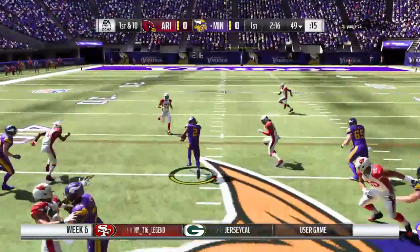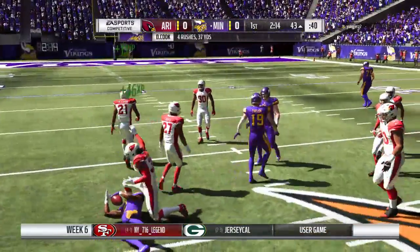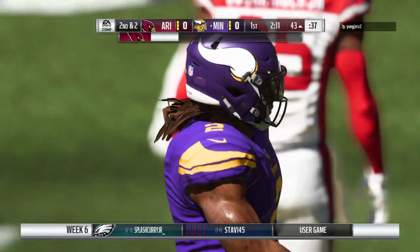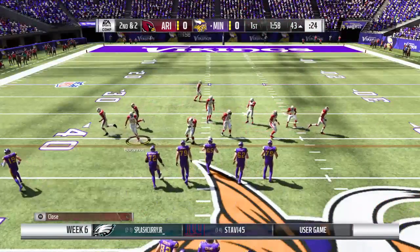First down, here's the run with Cook. And he's going to be brought down inside the 45 at the 43. Just what you want on a 1st down run. Call it 8 yards, and it's 2nd and 2.